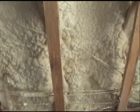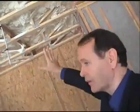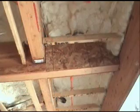The name of the manufacturer is Icynene, and the significance of that is that it creates not only a moisture but also an air barrier and a total fill. You'll notice each one of the cavities is totally filled with insulation. This ensures that, one, there'll be no moisture transfer from the garage into the living space above. At the same time, no air infiltration. One of the big aspects also is the acoustics of it. You want to be quiet inside the envelope.